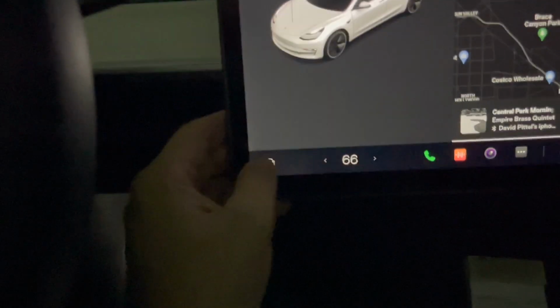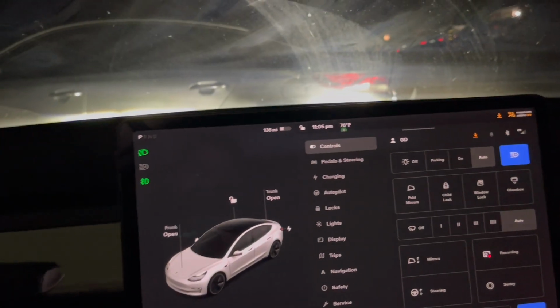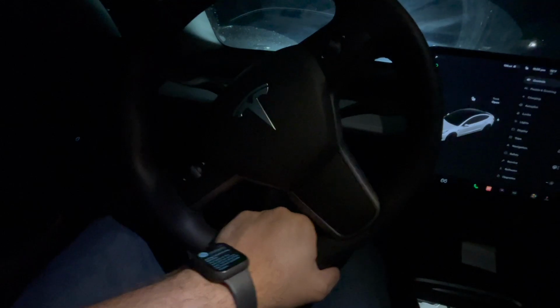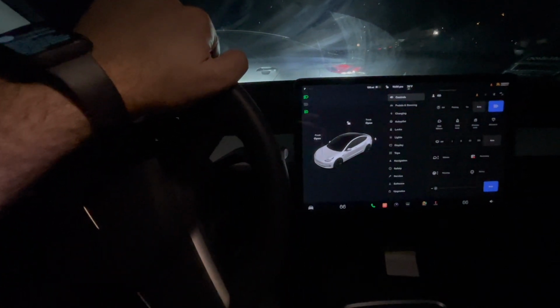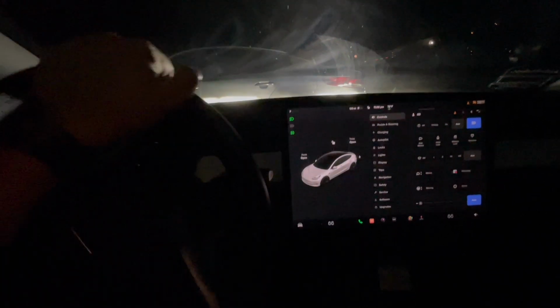What else was I gonna tell you? Oh yeah, Autopilot. I think I finally fell into a groove with that. I pretty much just hold my hand there and feel it steer, and it would tell me to apply some steering feel and stuff. So anyway, all in all, really good trip. Car did really well.